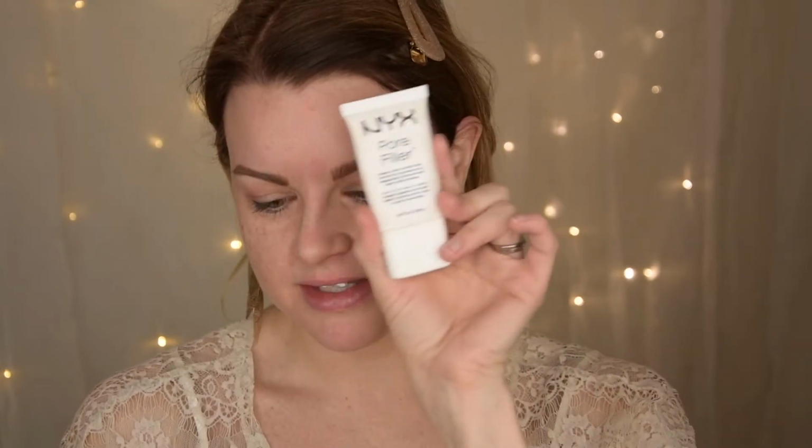So if I know I'm going out, I really want to prime because I really want to prep and use all the good stuff here in the morning. So I'm gonna start with this pore filler from NYX, and that's basically a pore filling primer that will even out your skin, even out your pores in your face, and make your makeup last longer. And it always feels nice to have something like that. And the foundation is very important because everything fades on me, so I really want a foundation that doesn't fade on me.